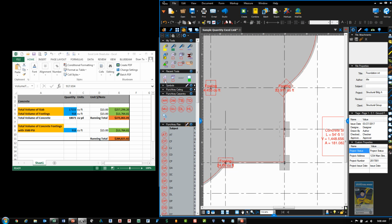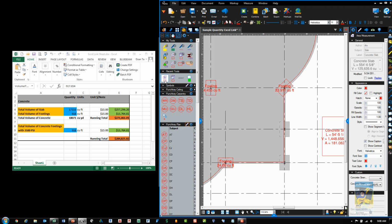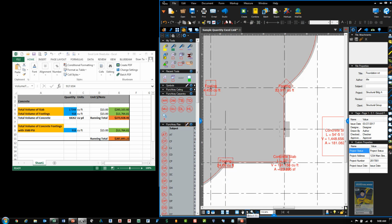And then lastly, if I select this particular markup and draw it, we can see concrete slab as well, and it'll adjust accordingly. The linking, if you will, from the PDF file to the Excel is a single direction. In other words, as you are creating the markup content in the PDF file, that data gets transferred over to the Excel file cells and updates accordingly. You cannot make changes to the cells here to force it to update back on the PDF file.